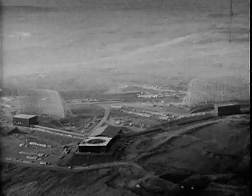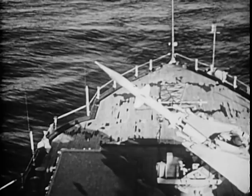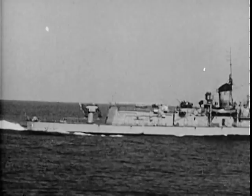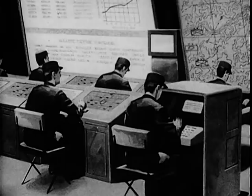Radar defense sentries will detect aggressor planes or missiles anywhere in the world, and direct counter-missiles to destroy them in flight. Our military commanders may observe enemy positions depicted in three dimensions on huge screens and direct defensive fire by guided weapons.